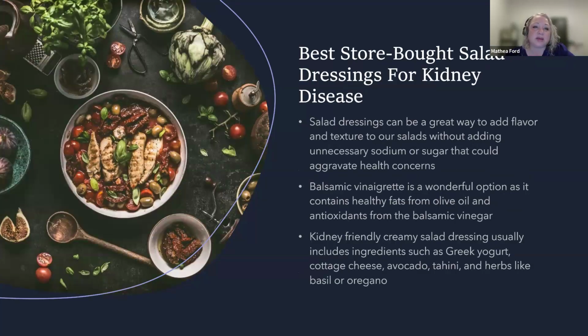Now let's talk about store-bought dressings. It's important to stay mindful of what we eat, especially when it comes to those with kidney disease. Salad dressings can be a great way to add flavor and texture to our salads without adding unnecessary sodium or sugar that could aggravate health concerns. Fortunately, there are several store-bought salad dressings or ingredients available for people who have kidney disease.